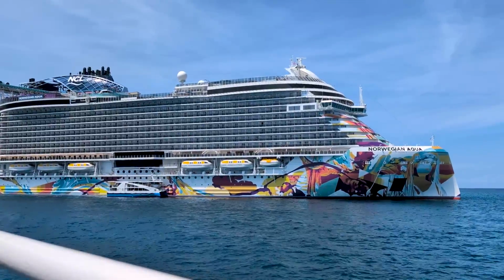Pulling back up to Aqua. Tendering operations took a while. They're very efficient on the island side, but getting off of the tender and just getting the tender moving, and we're at the top deck on one of the tenders that was not covered on the top. Most of them were, so it was warm. But back on board now.